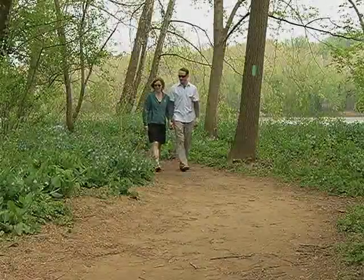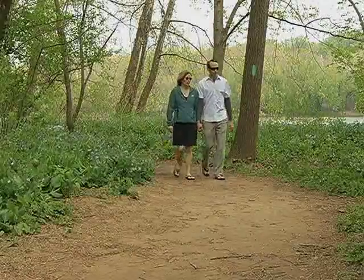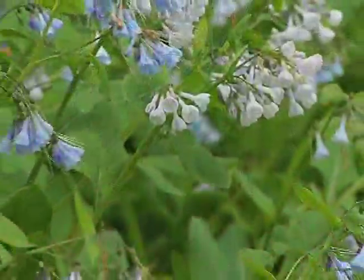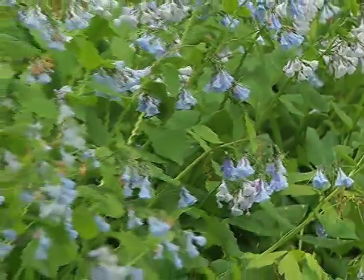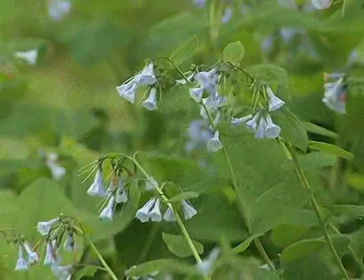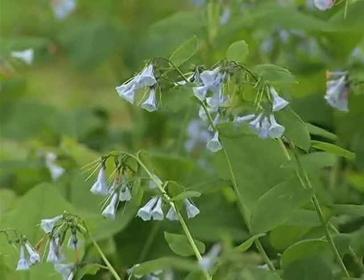Our most popular trail is the Potomac Heritage Trail, and that's actually the one that the bluebells are located along. Walking the trails in spring when the bluebells are out is truly magical. The entire forest floor is just covered in bluebells. It's one of the most beautiful sights we see all year long.